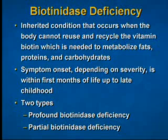Biotinidase deficiency, also an autosomal recessive condition, occurs when the body has decreased or non-functioning biotinidase, an enzyme which is necessary to reuse and recycle the vitamin biotin. The vitamin biotin is needed to break down fats, proteins, and carbohydrates. There are two types of biotinidase deficiency which differ in severity and treatment. These are profound biotinidase deficiency, which is considered severe, and partial biotinidase deficiency, which is milder.